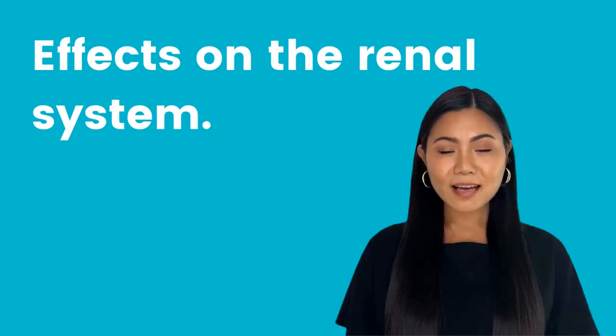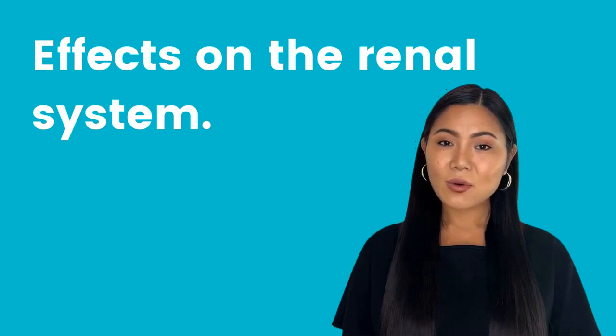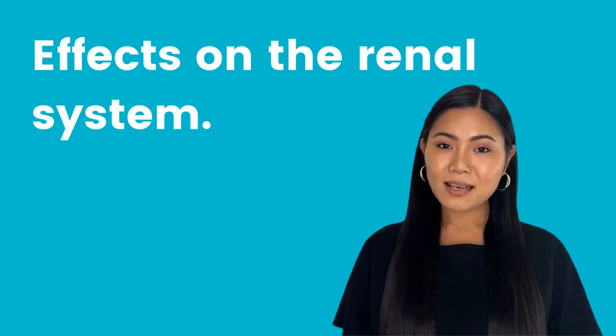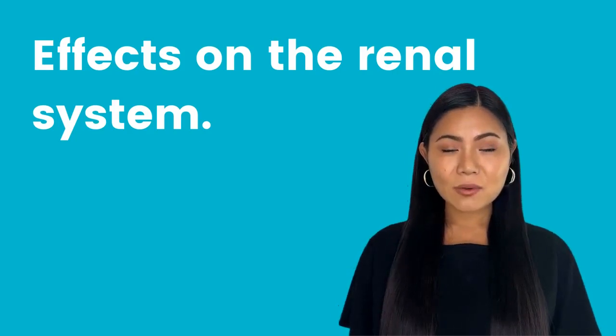Osmolality and electrolyte balance. Anesthetics can disrupt the normal osmolality and electrolyte balance in the renal tubules. This can affect the reabsorption and excretion of water and electrolytes in the kidneys, potentially leading to changes in urine concentration and electrolyte levels. Diuresis. Some anesthetics may cause increased diuresis, or urine production, during anesthesia. This can lead to the loss of fluids and electrolytes, which need to be monitored and managed during surgery.